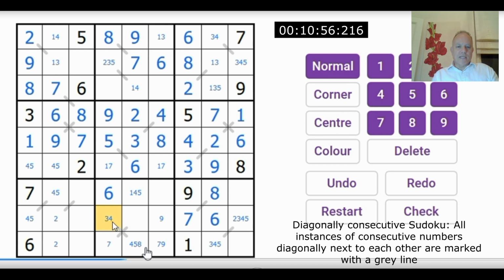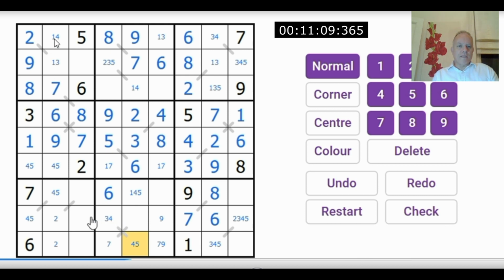We know this can't be 6 or 9 here, or 7 actually, so we can get rid of the 8 possibility. So that's a 4 or 5 connected to a 3 or 4 there. I wish I'd been able to figure out what was going on in this box a bit quicker.